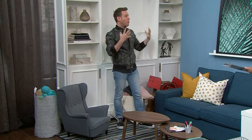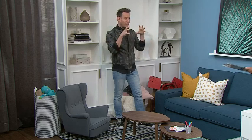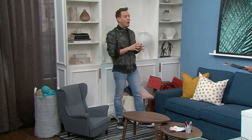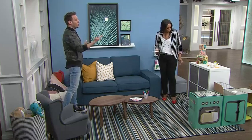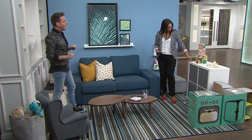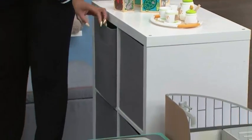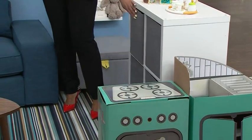It's really important, especially in an open area, that the area you're designing for your kids and you doesn't look like it's disconnected from the rest of the house. Next to you, Trace, we have that great piece which is on casters. Super easy to move. It has little storage bins in it. You can throw everything in there, and then it looks like something you would have in your living room.